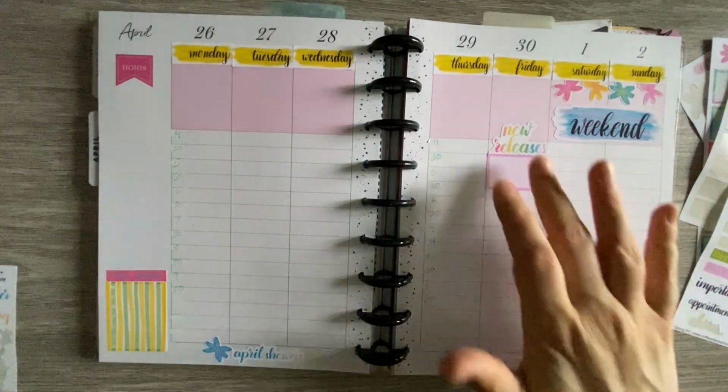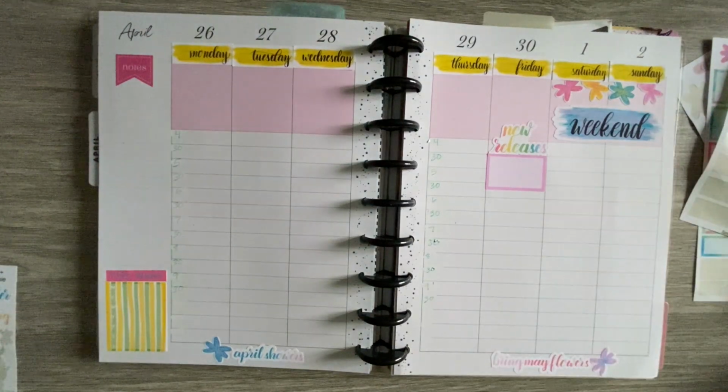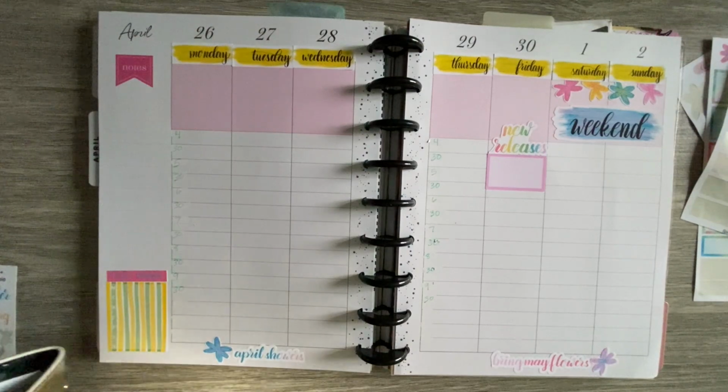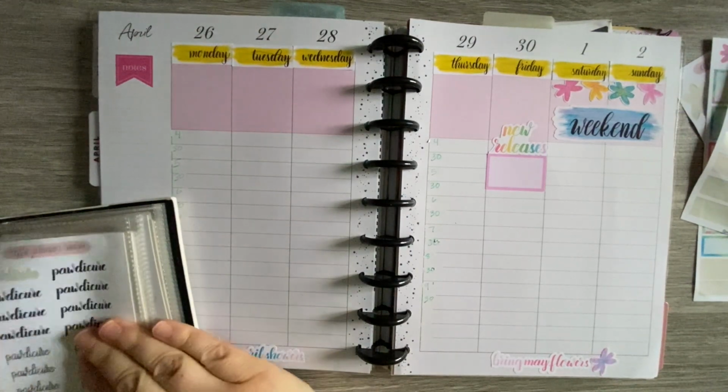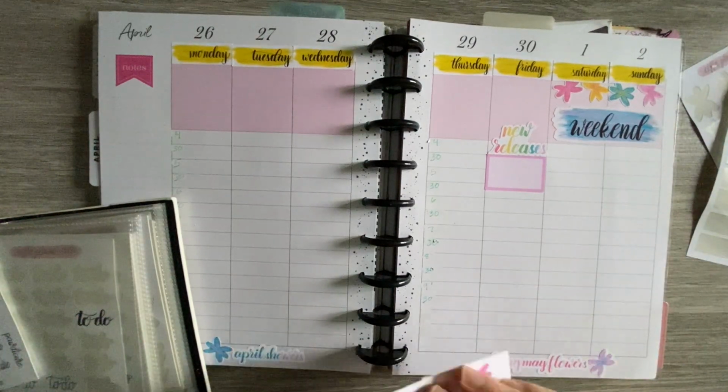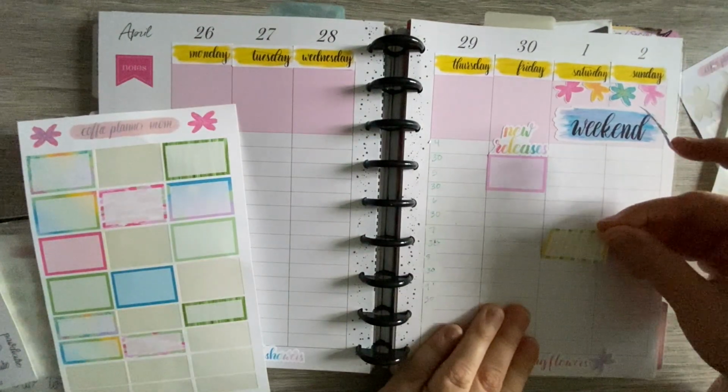We've got our meal planning in the corner there with the nice stripy yellow and green. Always a good thing. I'm trying to get better at my meal planning. I should say the meals aren't really the problem. It's more like the snacks in between the meals.